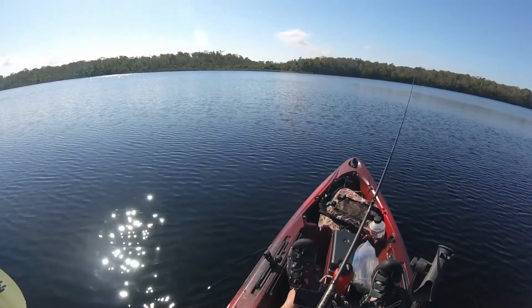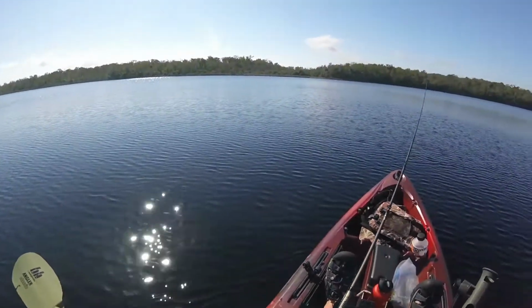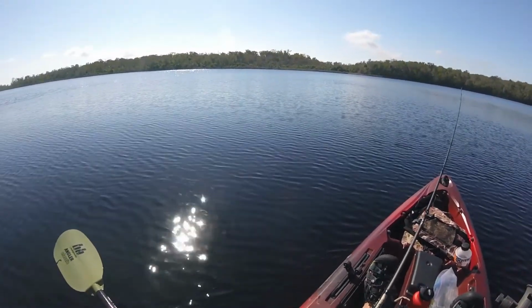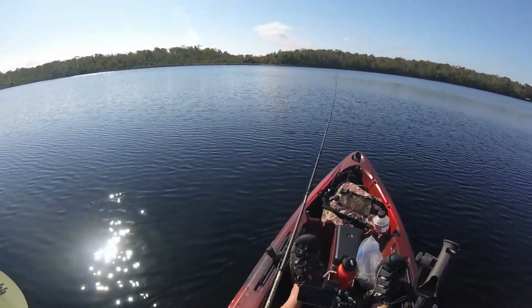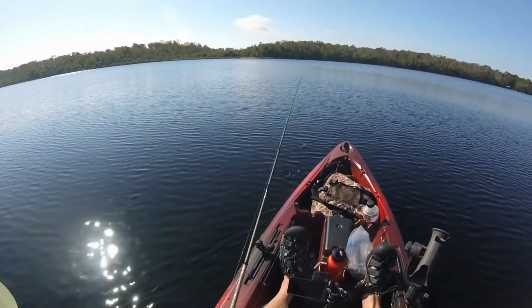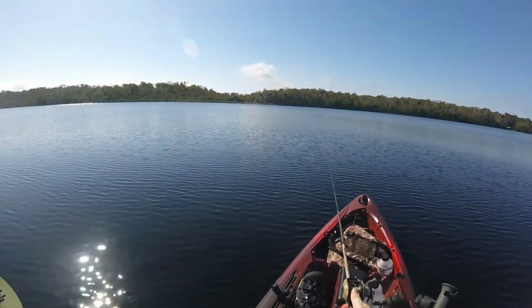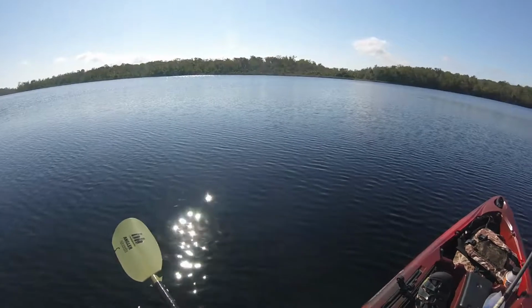I'm not even sure there's like an inlet to this thing where they could even come in from. As far as I know, on the other side of this, it's just a lake. Like I said, I'm new to the area that I'm fishing here, so not really sure.